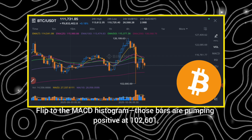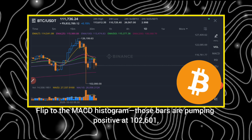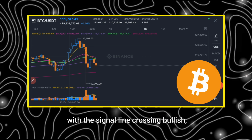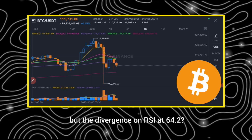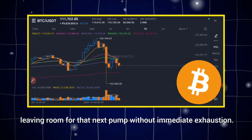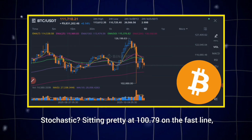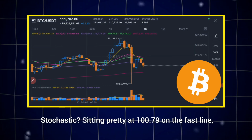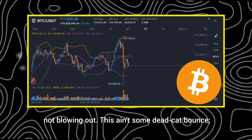Flip to the MACD histogram. Those bars are pumping positive at 102,601, with the signal line crossing bullish, but the divergence on RSI at 64.2. It's neutral territory, not overbought yet, leaving room for that next pump without immediate exhaustion. Stochastic, sitting pretty at 100.79 on the fast line. But the slow's at 64, momentum's building. Not blowing out, this ain't some dead cat bounce.